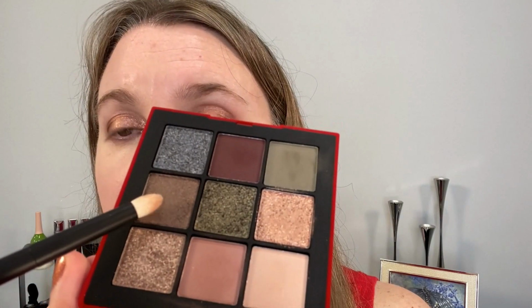And for the lower lash line, I'm going into this brown, just a little bit on the tip here. So that is too much. Just dabbing that on my cloth, so I just have a tiny bit. And just gonna softly put that underneath. You can see that's getting pigmented, so I just have pigment from the outer half. We're gonna leave it like that and then blend it.